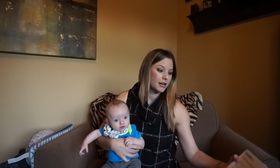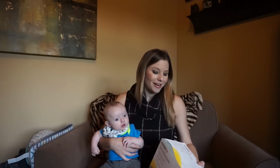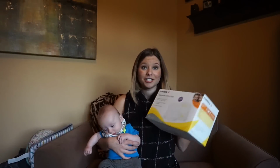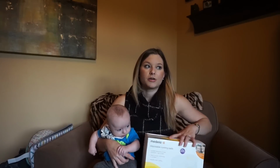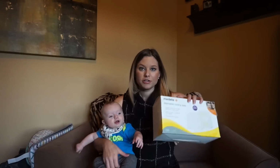Next thing are nursing pads. So I've got a great big box of nursing pads. I actually got these after he was born, thinking I would need them. I think I talked about this in my nursing necessities video, but in the very beginning when you're breastfeeding, your milk is very irregular. Most people will produce a whole bunch of milk, and then your body adjusts to what your baby needs. So in the first few nights, I was producing so much that I was soaking the sheets with milk. So I was like, oh, I probably need to order some nursing pads.